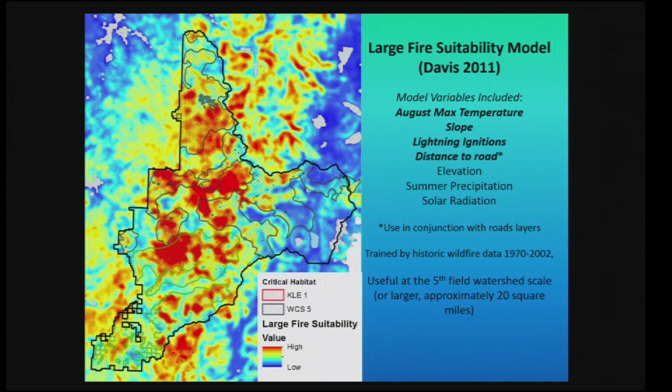Let's see. I should have tried this up front. There we go. So these blue areas here are a little bit more suitable for developing long-term habitat that's likely to last long-term into the landscape.